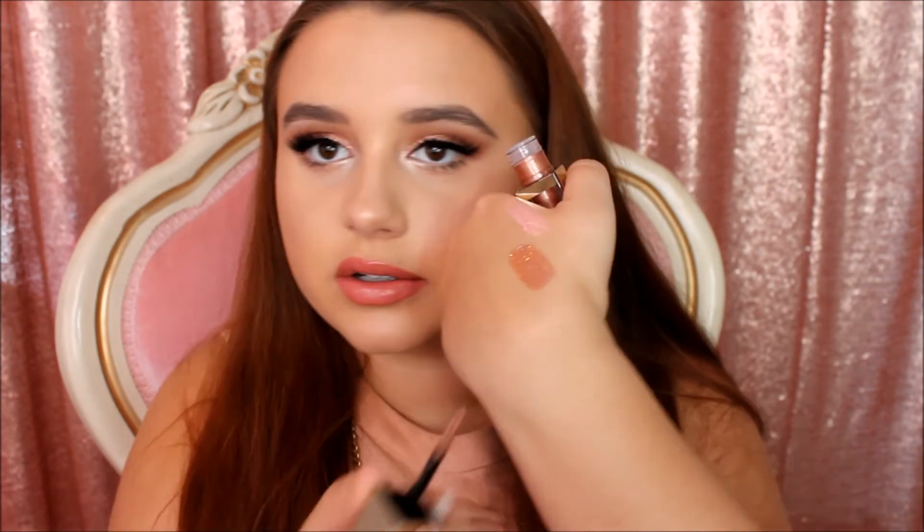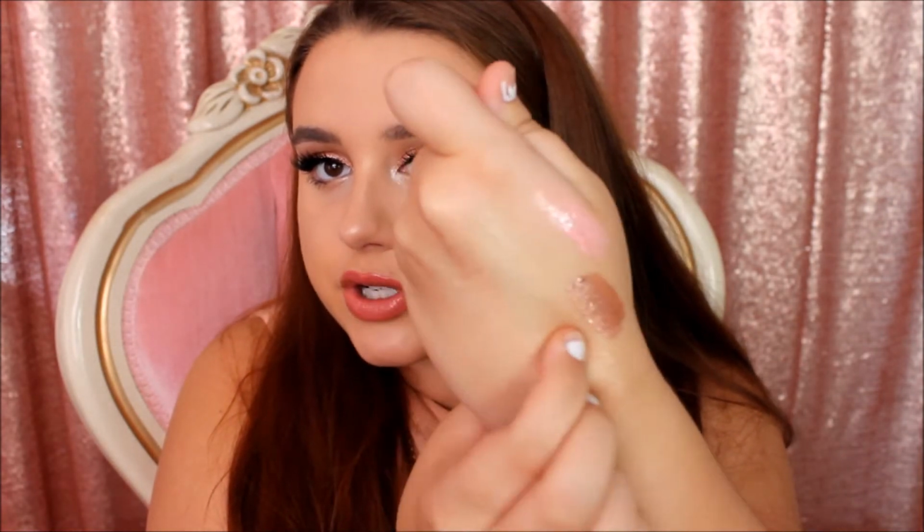It's got some chunks of glitter in it, but I really love that. It's not a flat metallic, and it's got just some dispersions of different colors of glitter in there, and I just absolutely love it.